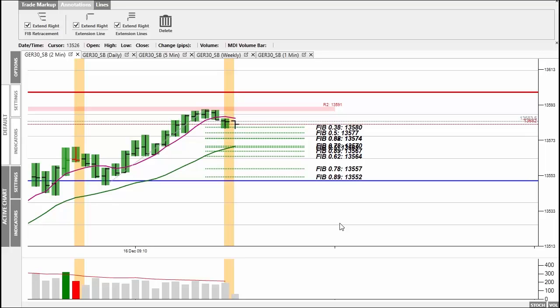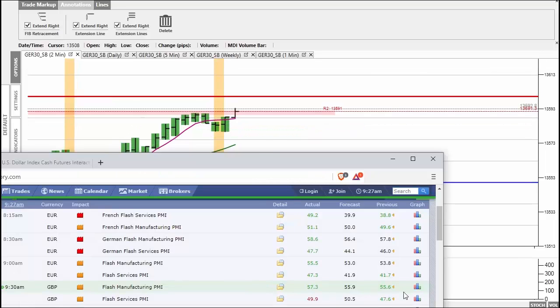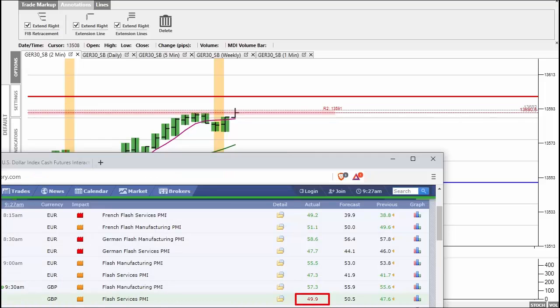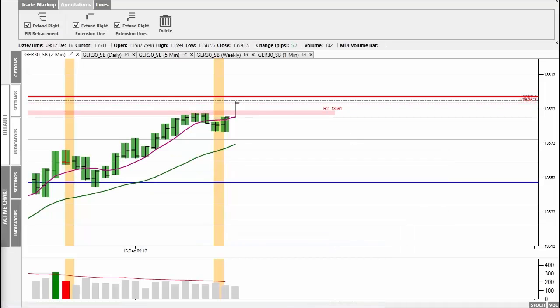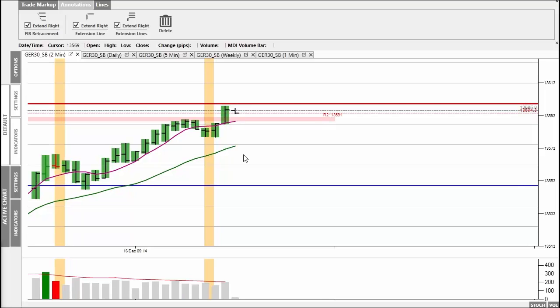So again, I'm going to fast forward here to the news. And this time it's bad news as far as the GBP services. It's the only one that had bad news there as far as that figure was concerned, but better on the manufacturing. Not that it really matters, but it was just interesting that it was the first red card that we had during the news there. So the market could be expected to have some sort of weakness in this area, because it's moved 170 points off the previous day's high at this time, and it's going to exhaust itself.